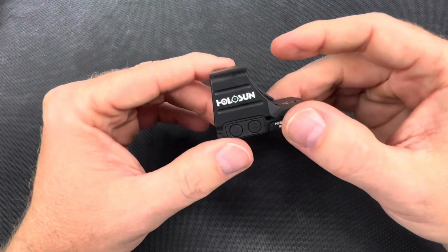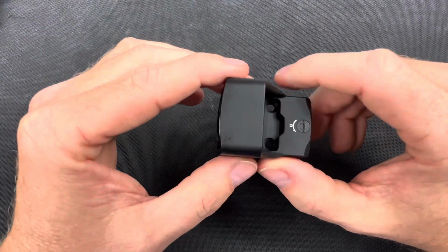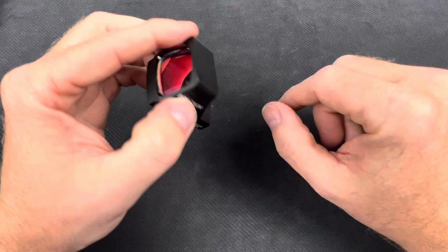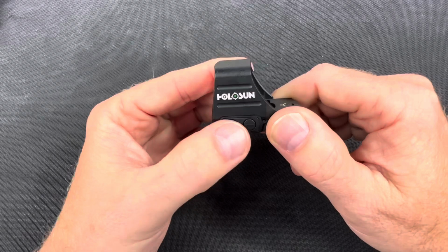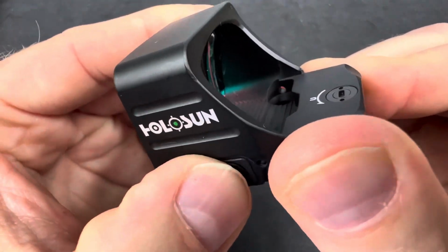It is IP67 rated. If you dropped it in water or you're outside, I think that's good down to 3 feet. It's got some drain holes in there. I thought that was kind of interesting. Yeah, as if you can't just wipe it out or turn the gun sideways. So you got your drain holes in there. Enjoy that feature. Buttons are on the side, very tactile. You heard the audible.